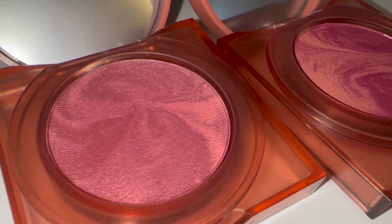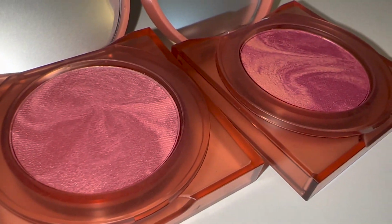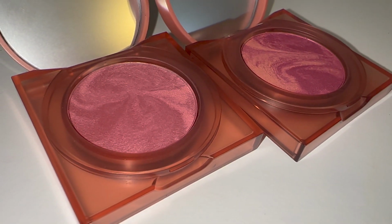The next blush I want to talk about are these 2 powder blushes. These are the new Huda Beauty Glowish blushes. Now these are, I believe, $21. So you guys know with the sale, it's going to be a lot cheaper than $21. So I definitely think these are an extremely good pickup. They are a lot smaller than I personally thought they were going to be, but I love them.